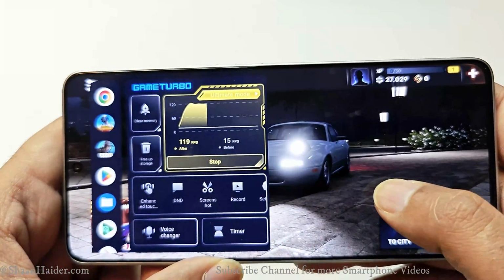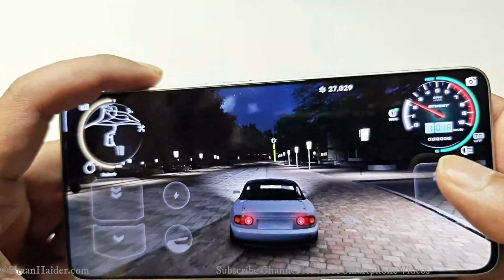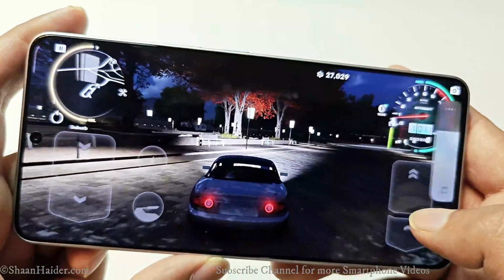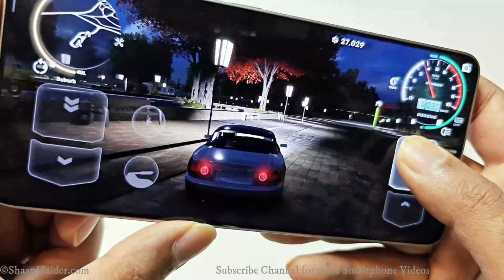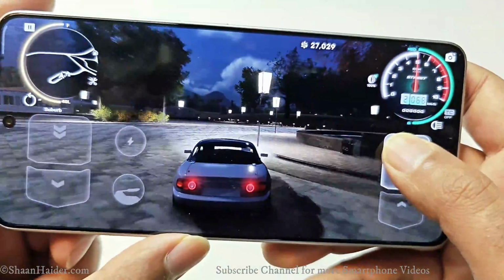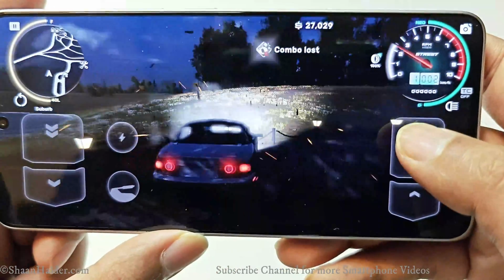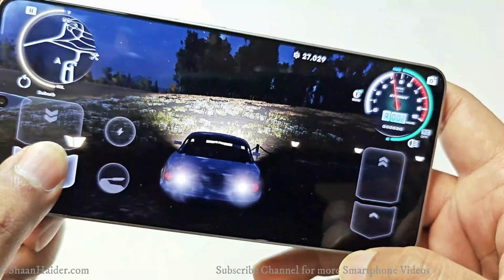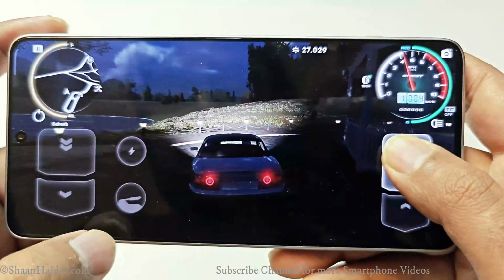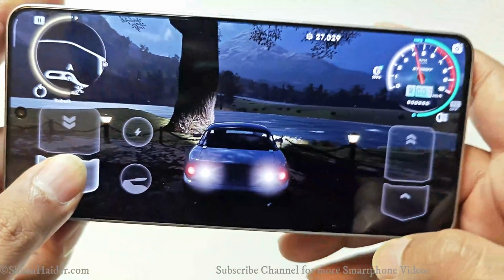We are getting around 120 FPS. That's pretty impressive. I'm not so good when it comes to CarX Street. I haven't played it much. I just wanted to give you an idea about the gaming capability of the device, because recently many people have asked me to play this game.